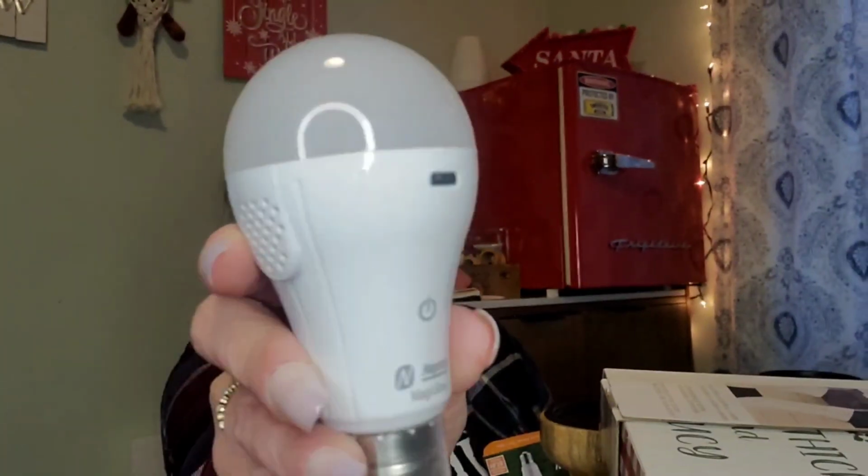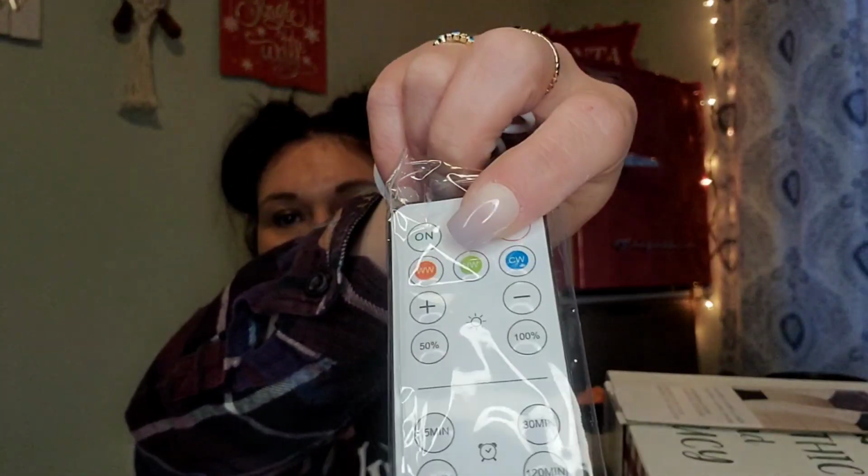That's what it looks like. I will plug it in and show you guys. I don't even know. Yeah, it's probably dead, because the kids and I were playing with it. It does come with the cord. It comes with something to hang it up by. You can put this in a lamp. It even comes with a remote control, y'all.